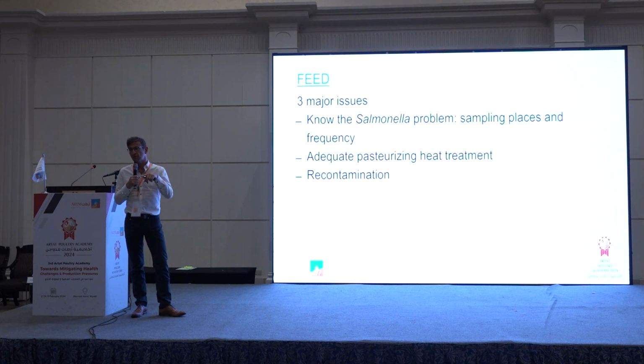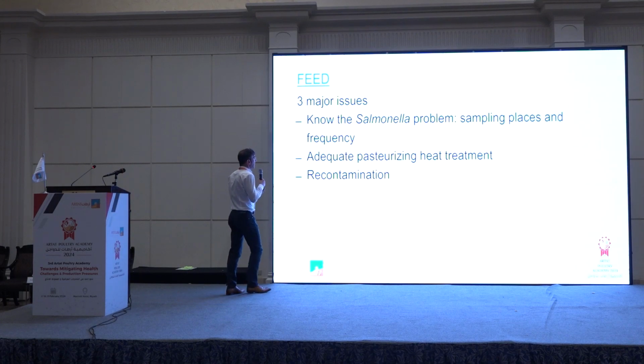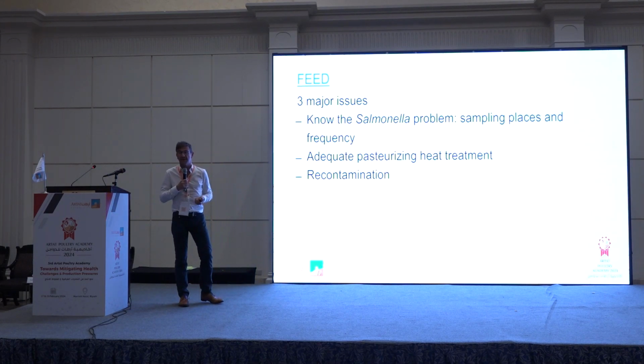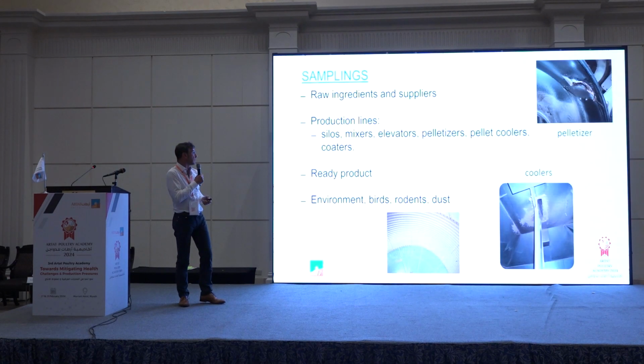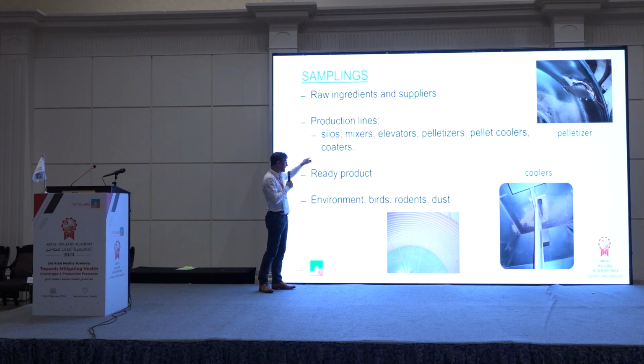Even then, the final product can still be salmonella positive because you can have recontamination with dust from the feed mill. The company producing the feed can still treat the feed, but afterwards it can still be salmonella positive due to contamination with dust. But this is, of course, a difficult problem. It's not very easy. You should do heat treatment, but often you see that the final product, although less salmonella positive, can still be positive because of recontamination. Places in the production lines.